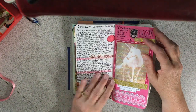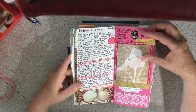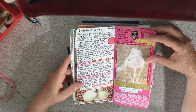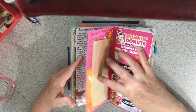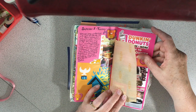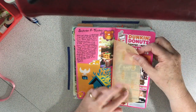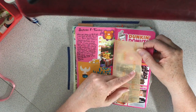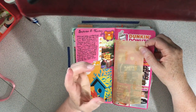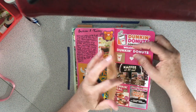And I save labels and packaging and use them because I love to. This was a favorite, Mythical Creatures, your September favorite challenge, and I picked the unicorn. And let's see. Oh yeah, back to work here. This was just from, I got some really nice hiking sandals, the Keen brand, if you've ever heard of them. I wore them almost my entire time on vacation. Absolutely loved them.